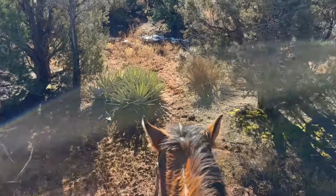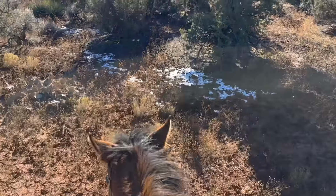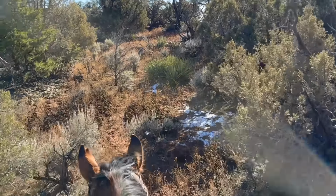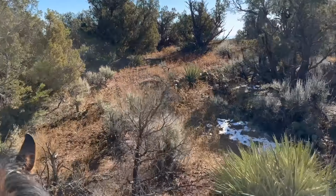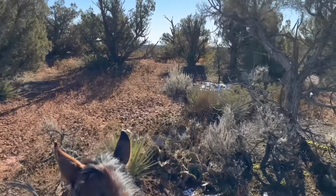Okay, so we're still gathering these cows up. We've got some that have split on us and they're out here in these trees, running through the trees. And we're just having a really hard time getting them gathered back up. So that's what we're doing right here, just tracking.